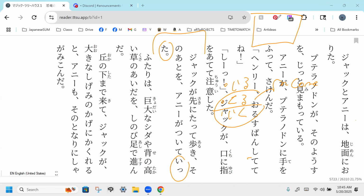So our insinuation, if this was something being filmed, is that our camera would have had the tree right here, and we followed the kids going down the bridge, and we have the little pteranodon, but Jack and Annie are now exiting out of the current camera, is what the ita is giving us. They're kind of leaving the current scene. Versus earlier, it was like we had a panning camera following Jack and Annie down the ladder. So this is a very common way to set the scene in Japanese.